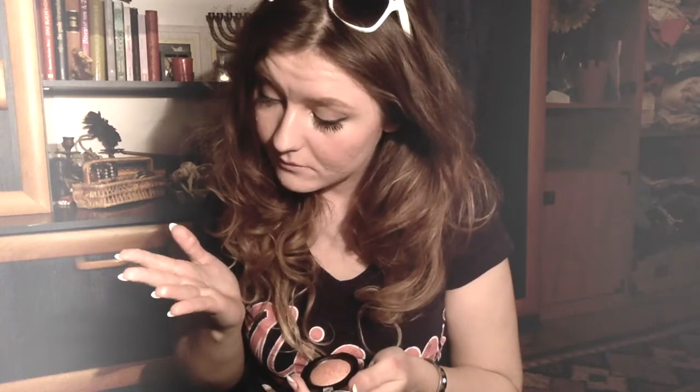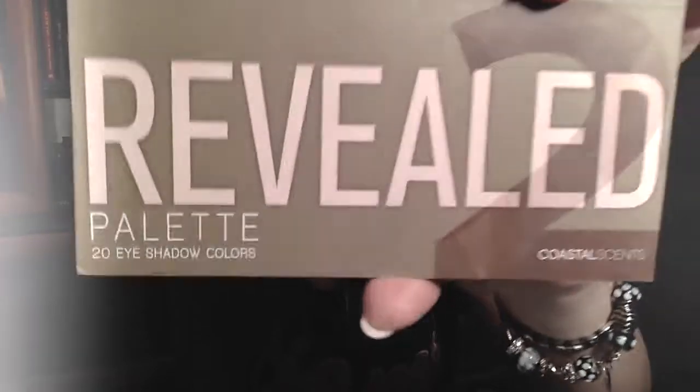Another thing I wanted to try so bad, it's the Makeup Revolution London Vivid Baked Blusher in Make Love Instead. I wanted to try any of these baked blushes from them. I like this. Oh my god. This is the Coastal Scents Revealed 2 palette.